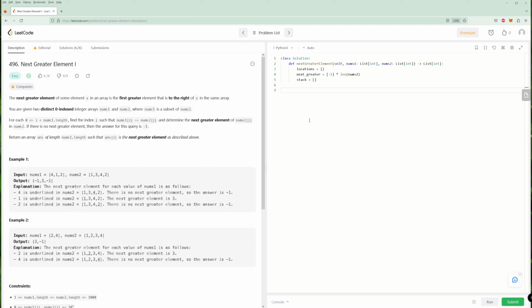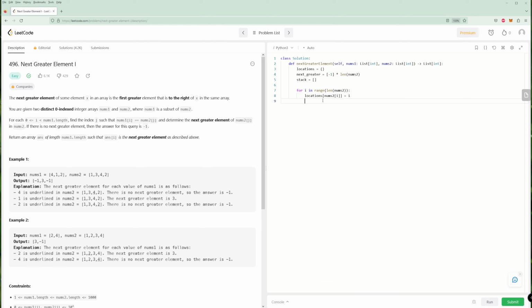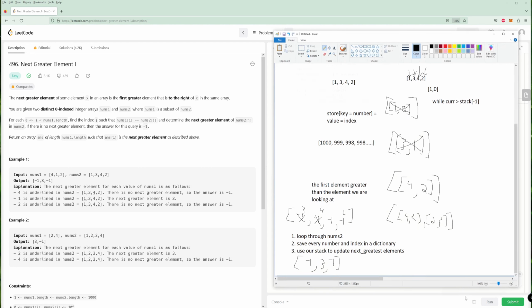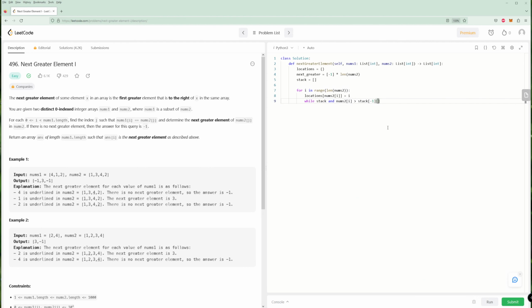So like I said, we need to loop through nums2, so range length nums2. And what we need to do is, for every element, we need to store its location. Then we also need to use our stack, as we said before. So when our stack is not empty and the element we're currently at is greater than the last one in the stack, so let's do that: while stack and nums2[i] is greater than stack[-1]. And remember, our stack is going to have a tuple or a list of two values where the first value is the number and the second value is the index. So we need to check it with this.